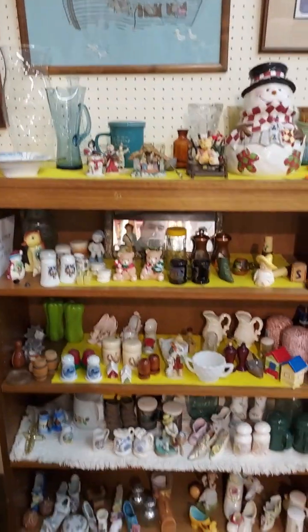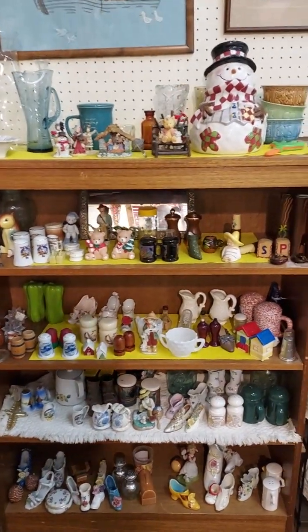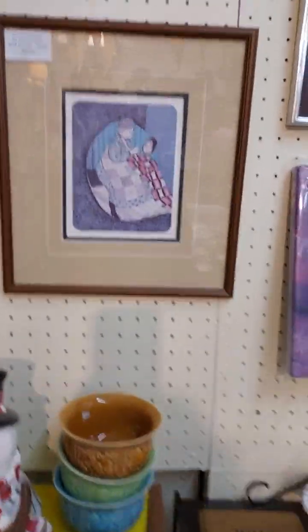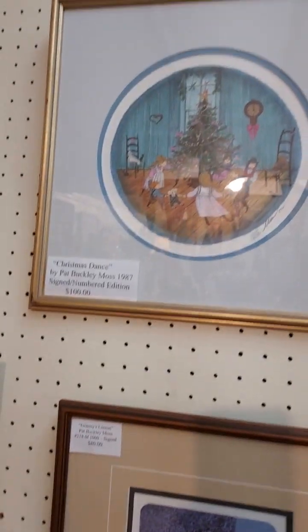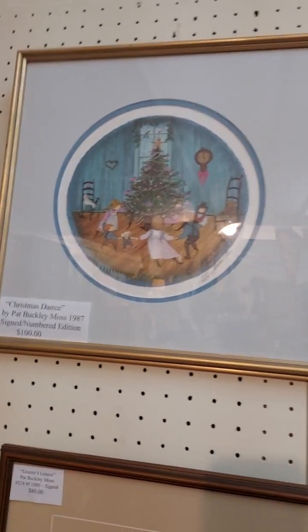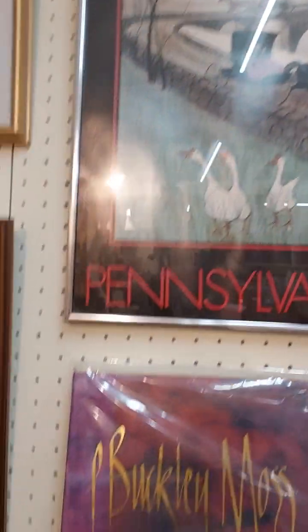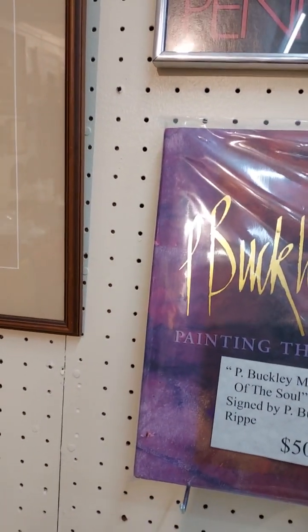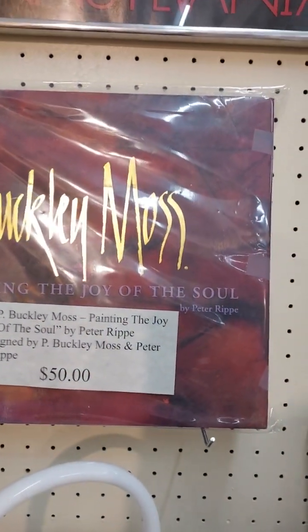And let me step back. Rose always has a nice selection of salt and pepper shakers. So if you collect those, there's a good chance she'll have something for you. We usually have a nice selection of Pat Buckley Moss. These are around a foot to 15 inches each. That's a foot by 2 foot. This isn't a common book. It's about the painting, The Joy of the Soul, and it's about Pat Buckley Moss, and it's signed by the author and Pat Buckley Moss.